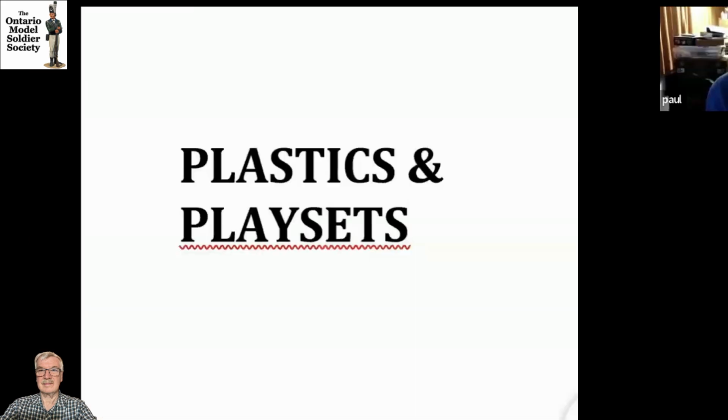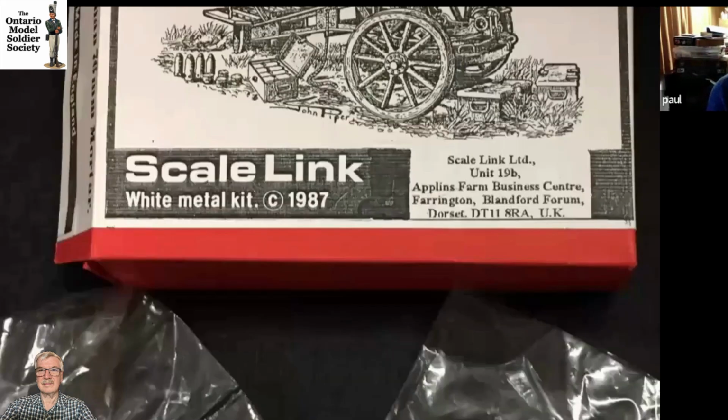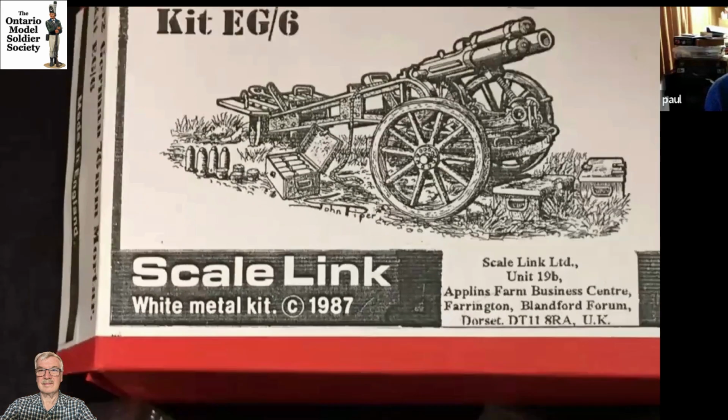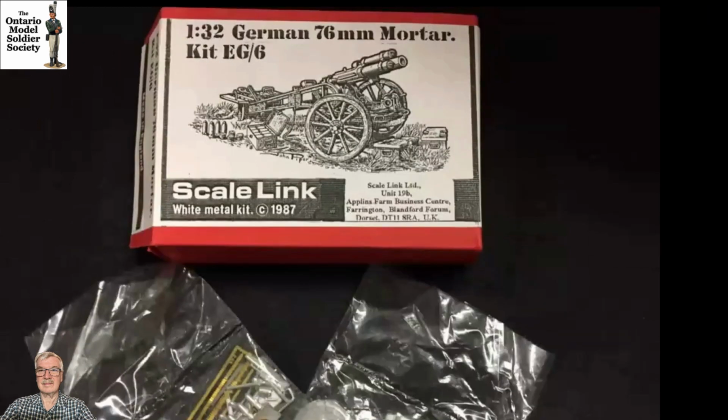Just go back, if you don't mind, to that illustration. You can see the signature there between the wheel and the ammunition box. That's John Piper. John Piper was the originator of Scale Link, and his range has its foundations. He was commissioned to make some dioramas for the National Army Museum, which, in the way of many museums now, put all their models in storage and replace them with child play centres and cafes. Not that I'm bitter. All those illustrations were hand drawn by him.